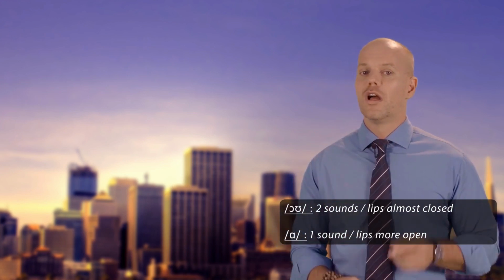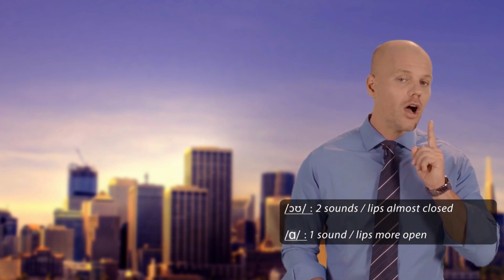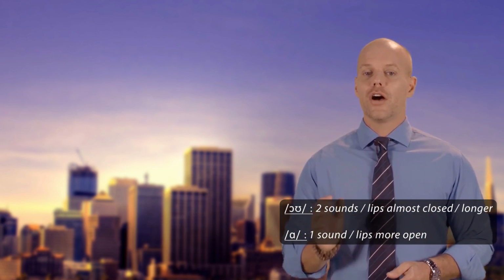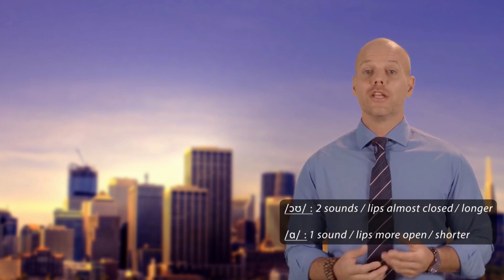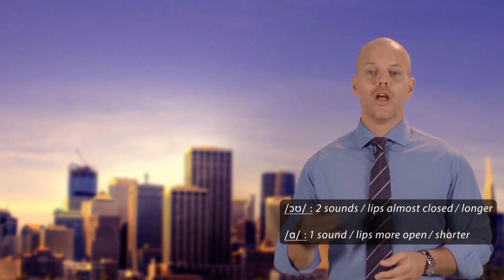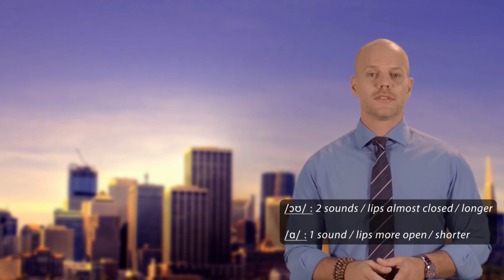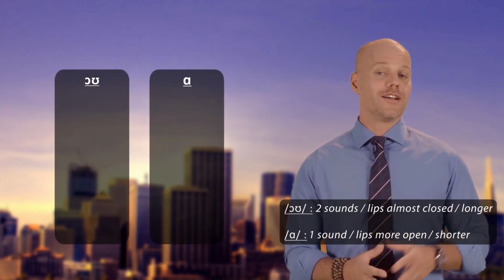O, O, O, O. The other difference is that the O is slightly longer than the O sound, because with the O, we need more time to say both the O and the U sound. O, O, O, O. Here are some minimal pairs with the O versus O sounds.